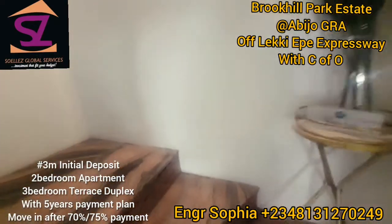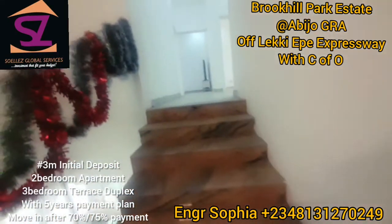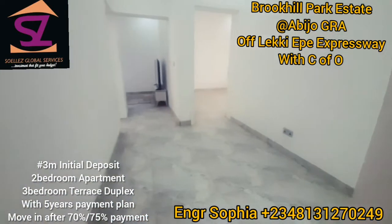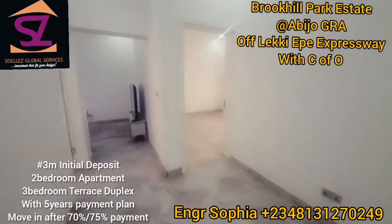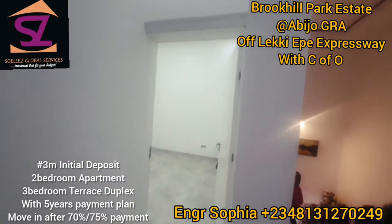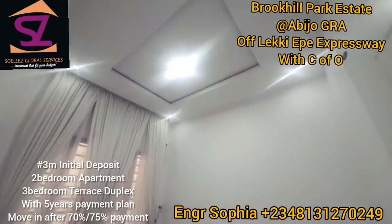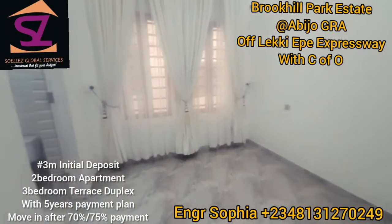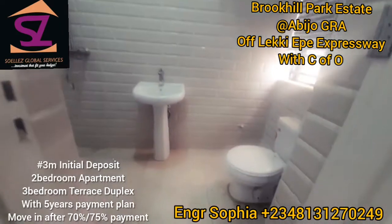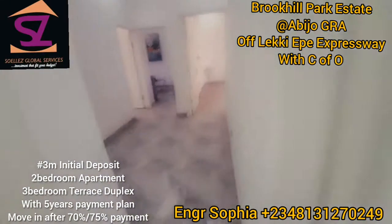So it's a three-bedroom terrace duplex and a BQ attached to it. Yes. So you can see upstairs now. So we have one room here. Yes, one room. All POP. You can see the spotlight there. So all rooms en suite. So you can see bathroom and toilet for this room.